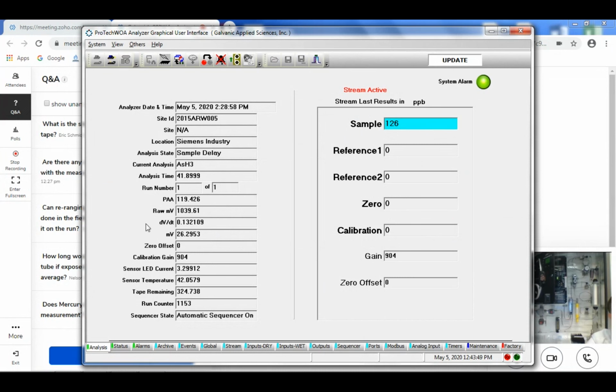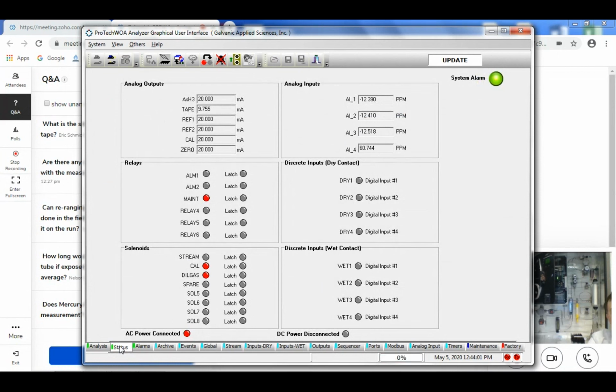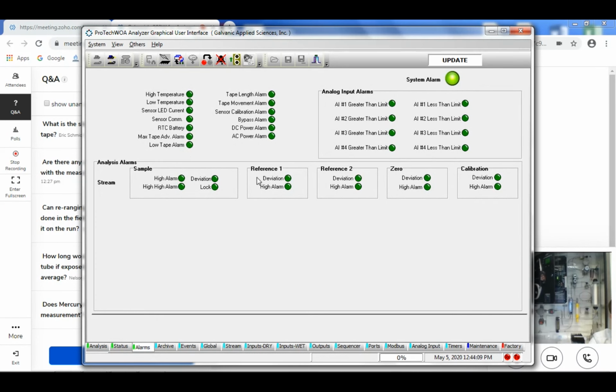So on this home page, you basically see what your reading is in ppb. In this case, right now it's reading 126 ppb. You can see along the side here, there's lots of information available about the sensor and millivolts and things like that. Down at the bottom, you've got a bunch of tabs, so we can look at the status. It shows you basically what all your analog outputs and inputs, relay outputs and that are doing.